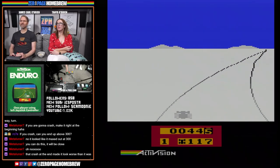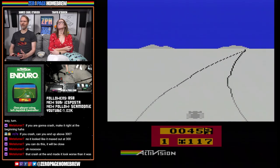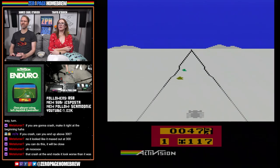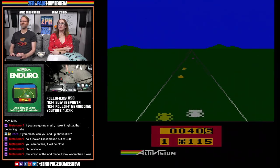It maintains the lane as well. Like, if I do nothing, well, it does drift a bit, but it's so slight that it's not even a concern.